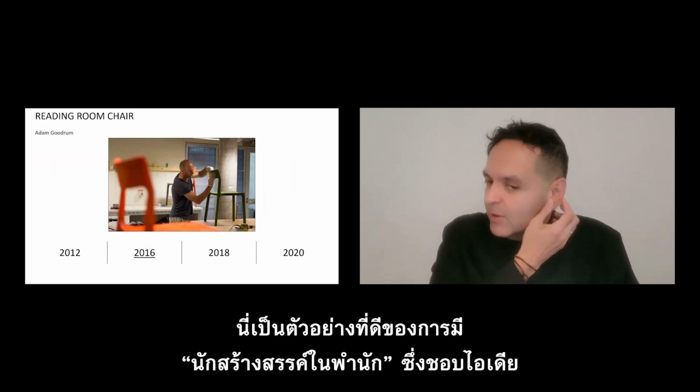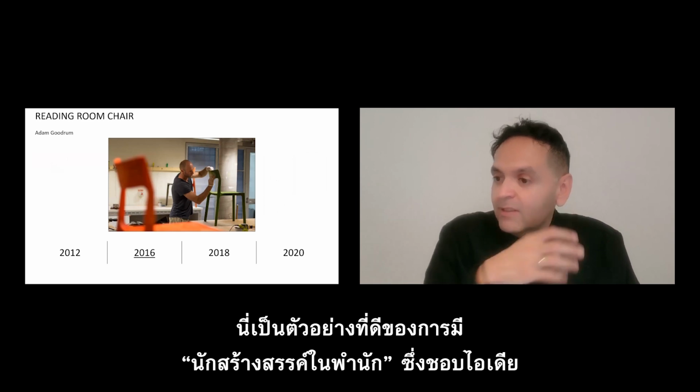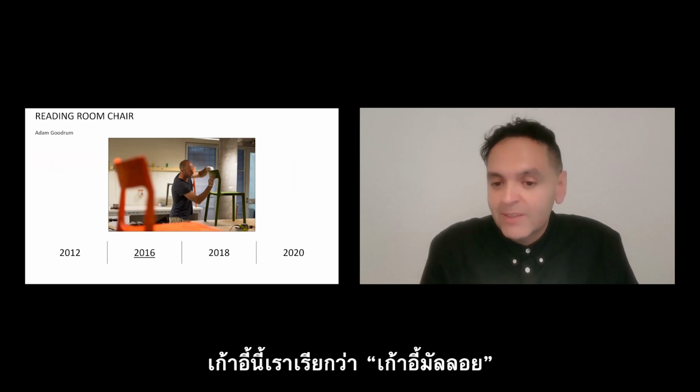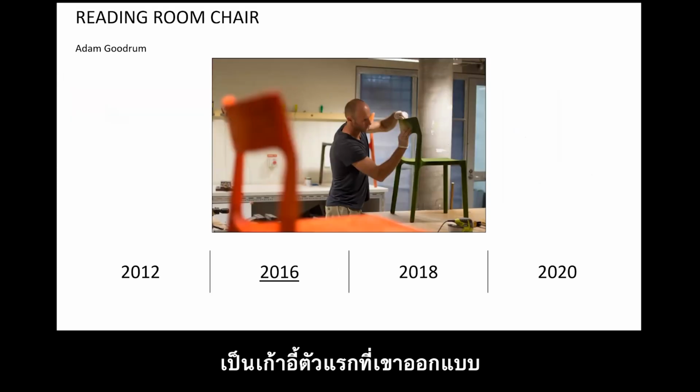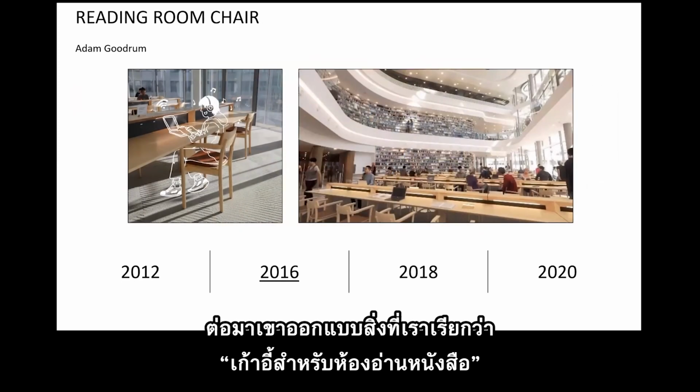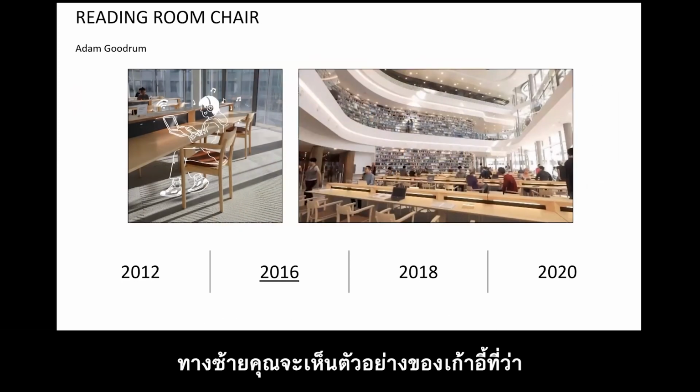This is a good example of an artist in residence who liked the idea of working with the library so much that he created a second work. The first chair he designed was called the Malloy chair. He later went on to design what we call the reading room chair. And on the left, you can see an example of the reading room chair.